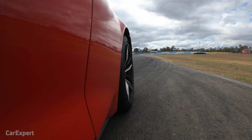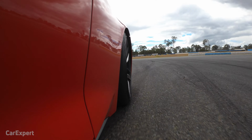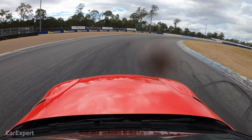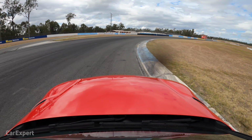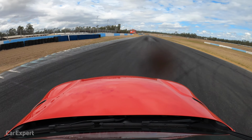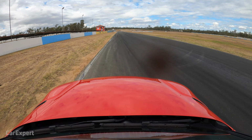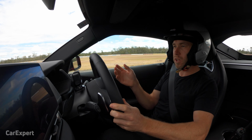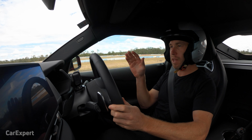Turns in really nice. That's great. The rear just started to slide a little there. See how it rotates here. Yeah, that's nice, and I can get on the gas. A little bit of sliding from the rear. That's pretty cool, actually. Feels nicely balanced. Like, it turns in well, it rotates, and then I can balance the exit.